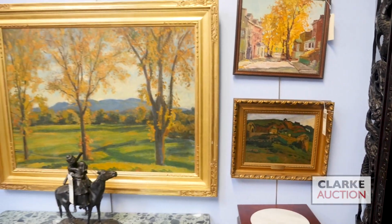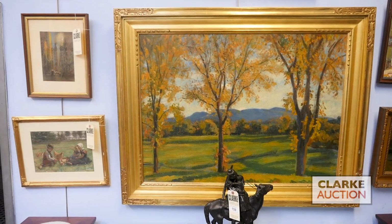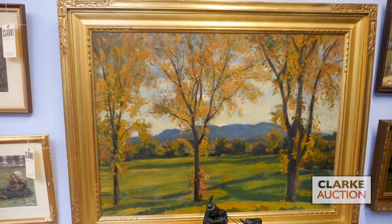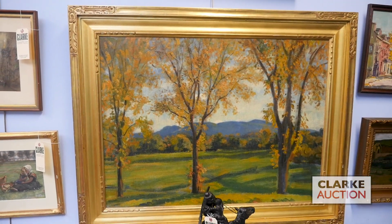To its left, we have a landscape by the British-born artist Wilfred Glenn. Glenn's one of the great English impressionist early 20th century landscape painters. This here, interestingly enough, is the golf course in Stockbridge, Massachusetts. Comes out of a New Jersey collection. We're selling it with a $2,000 to $3,000 estimate.